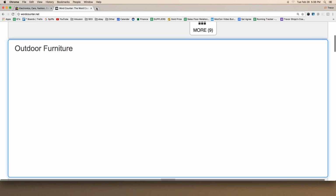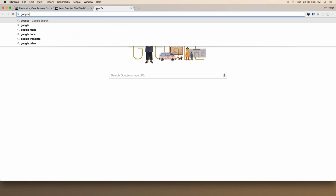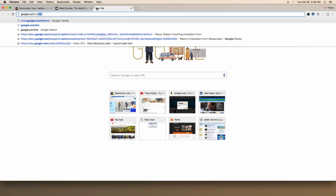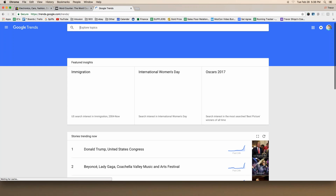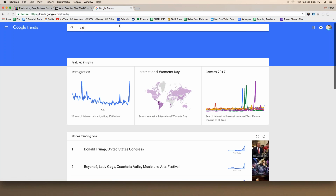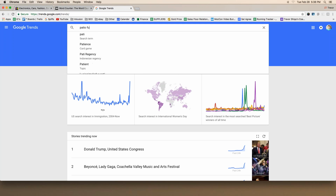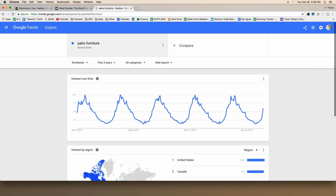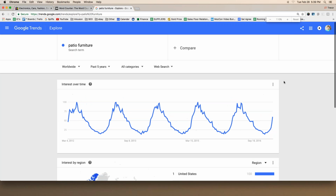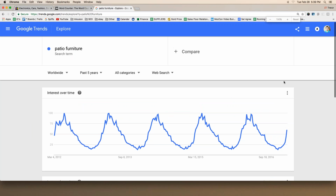And to give you an idea of the trend, this is a good little tool to see trends: Google.com/trends. If we type patio furniture up here and do a search, again, if you want to use this tool, it's free to use, google.com/trends. You're going to see a little trending report show up. Let me zoom in so you guys can see this better.